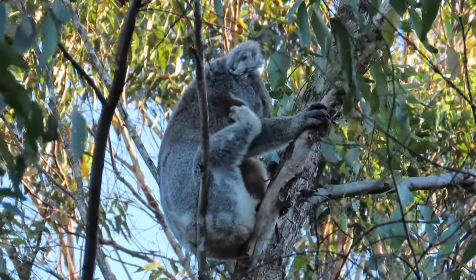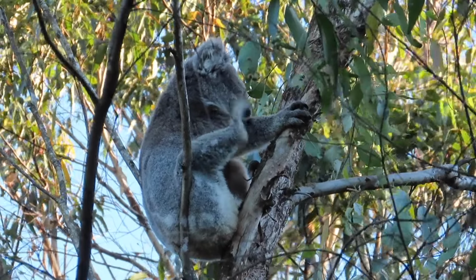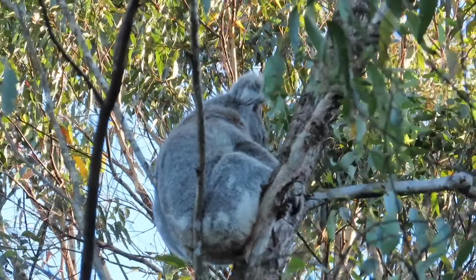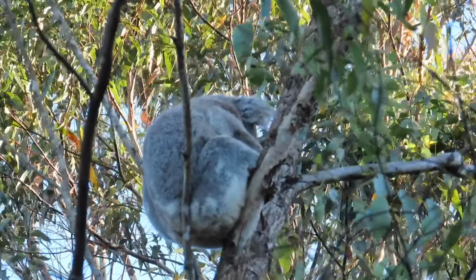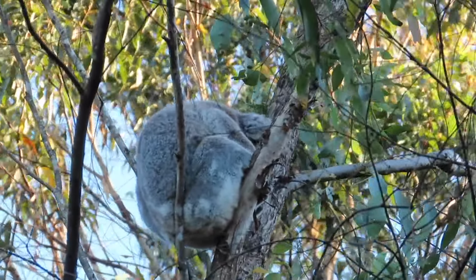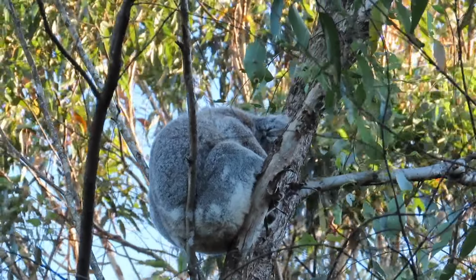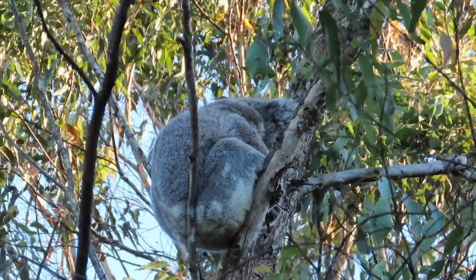And as she has a scratch, again, you can see that that's Joey completely inside the pouch now. And she gets curled up, ready for a good proper nap. And this time, Joey has gone off to sleep.